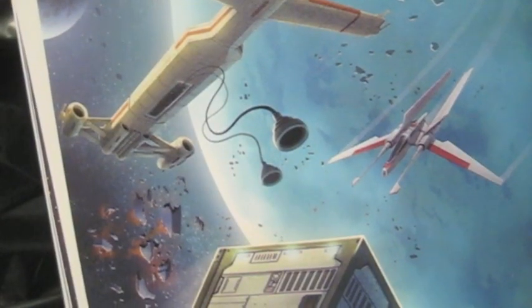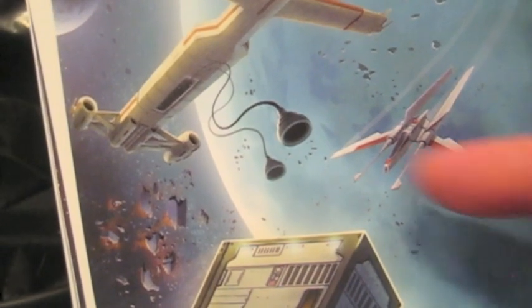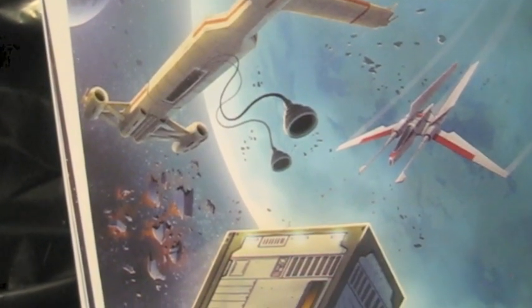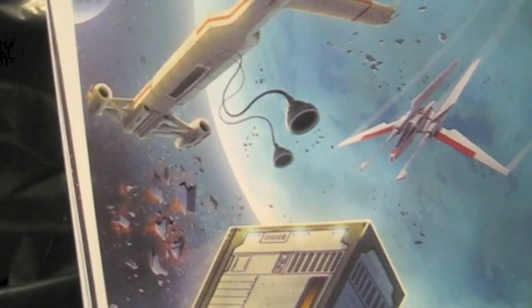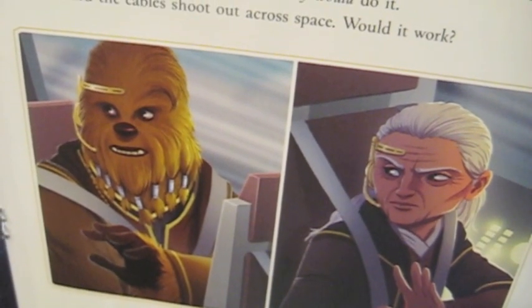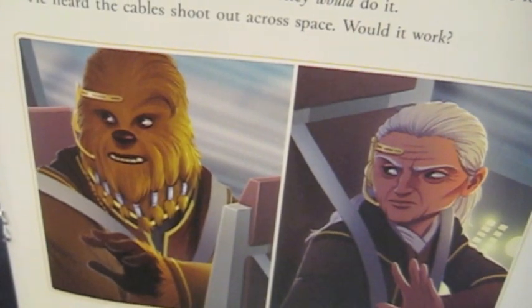And meanwhile, up in space, the plan is to use these cables here, attach on to this compartment, which is the passenger compartment, and then the Jedi are going to use Force powers to try to push it so that it changes course.